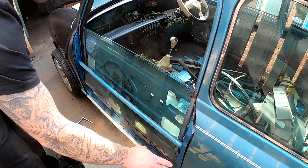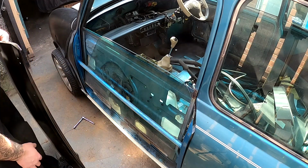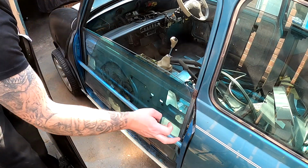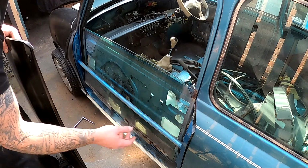So I've given the door frame a bit of paint. I always do this, it's better to have a top coat in my eyes. It's protected, then all this will have seam sealer over it anyway, around the edge. It's actually Kingfisher blue, and it's not that far off a colour match. This is just a lighter blue, but obviously you're never going to see it again.